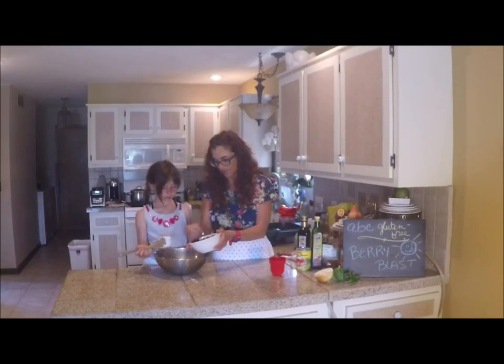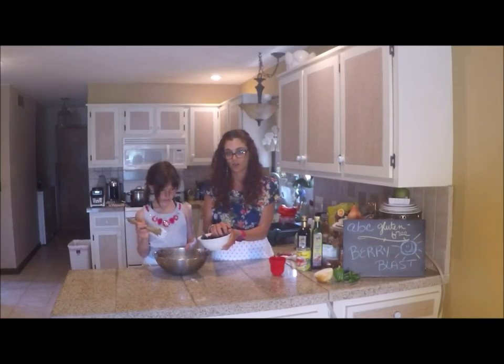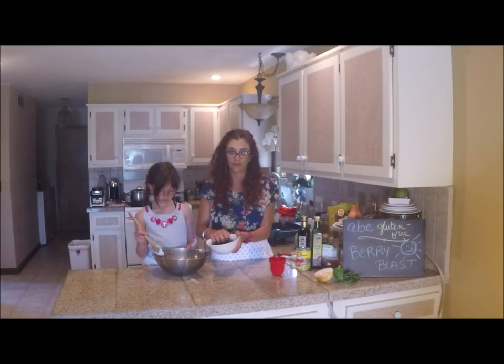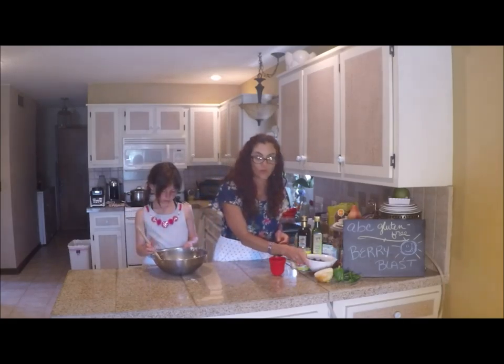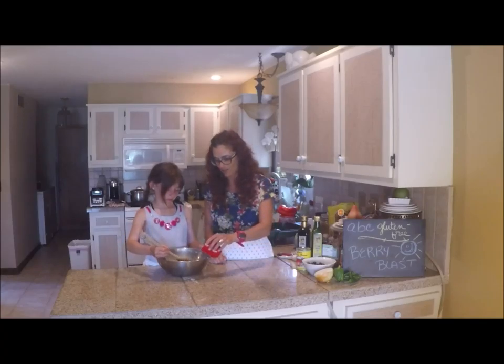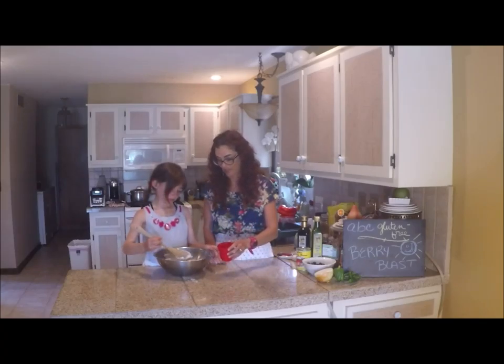Okay, so we're just going to add the blueberries. I'm going to do about 3/4 cup of blueberries. I like my blueberry scones to taste like it. Gluten-free dad's favorite is probably blueberry scones. So we want to make sure we make them really good for him, because he's working very hard. We want to make sure he gets some good snacks when he gets home.